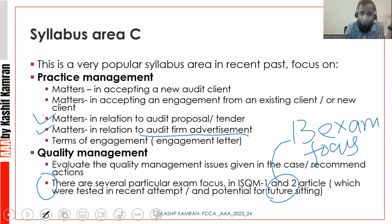Amina, the difference between the first point and the second: in the first point, we are accepting a new client, an audit client. In the second point, we are accepting an engagement. Engagement means a service like due diligence, like prospective financial information, like sustainability assurance, like review of internal control system, any service from either an existing client or a new client. So we are not offering audit to a new client here. We are offering a service to a new client here. A service could be anything other than audit. I hope you're clear with that.